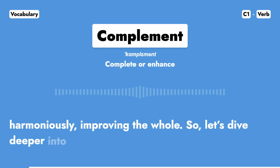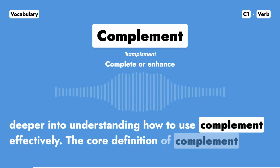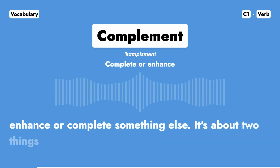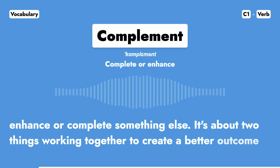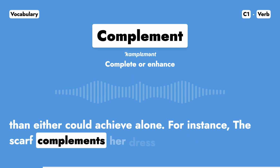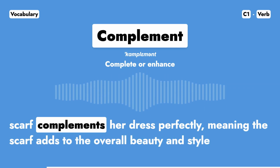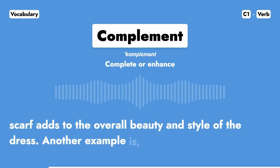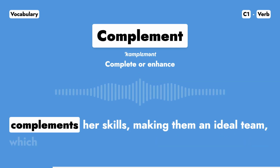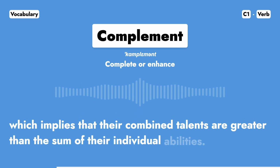So let's dive deeper into understanding how to use complement effectively. The core definition of complement is to enhance or complete something else. It's about two things working together to create a better outcome than either could achieve alone. For instance, the scarf complements her dress perfectly, meaning the scarf adds to the overall beauty and style of the dress. Another example is his experience complements her skills, making them an ideal team, which implies that their combined talents are greater than the sum of their individual abilities.